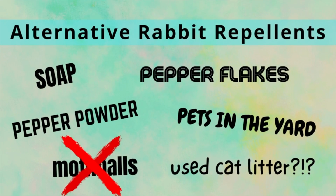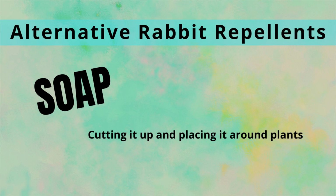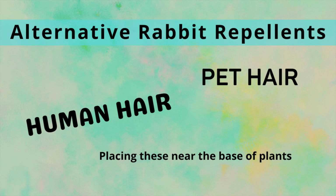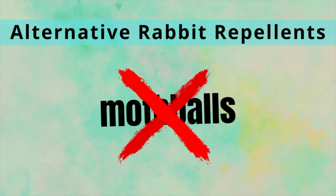And let's get started. First, let's quickly go over interesting methods some gardeners use to repel rabbits, with varying degrees of success, of course. Soap, cutting it up and placing it around plants. Pepper powder or pepper flakes sprinkled around plants. Using pet hair or human hair, placing those near the base of plants. Mothballs, never a good idea.